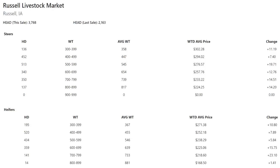Had 3,900 head, which is a great run for them. But on that Memorial Day special a year ago they had 6,500. So we've got lighter numbers available out there. Look at this automated market report through Cattle Market Central. Lot of weights there that were well tested. 452 head of 4-weight steers, average 447 at 294.02 on the weighted average. 513 head of 5-weight steers in Russell, Iowa, average 545 with a weighted average price of $276.57. You look at the trends out there, they're all sharply higher.